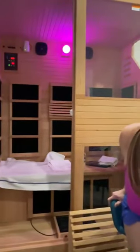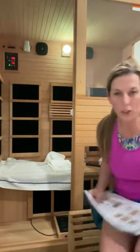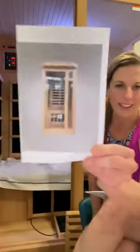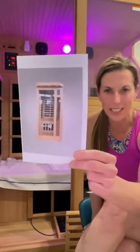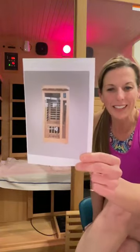And when it comes to all the freebies that come with it, you can see my control panel. No, you can't. My control panel is just single-sided, so you can only use it on the inside. The one that you're getting with the RejuvaCure far infrared sauna is double paneled, so you can operate it on the outside and on the inside. And you also have this lighted entry to make you feel like you're walking into this amazing sanctuary where you can relax and breathe and meditate.